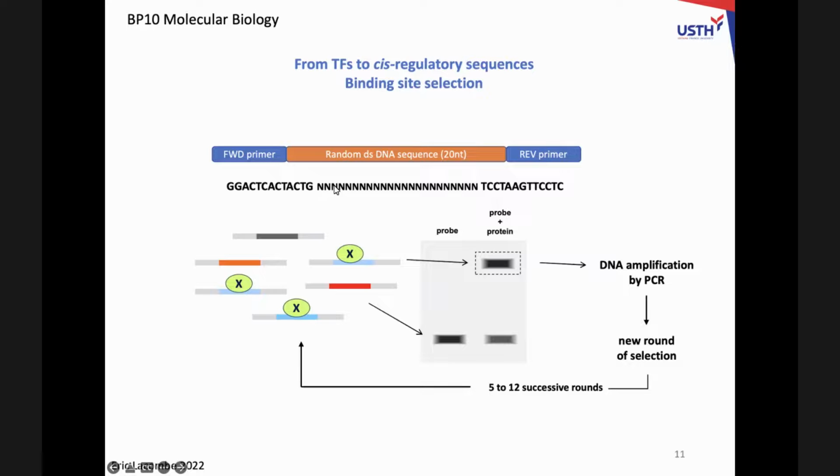So the idea is you put in a random sequence and you collect only the sequences, among this random sequence, that are able to interact with the protein. All the ones at the bottom do not contain the right sequence for the interaction. So if you purify this band and sequence the DNA contained in it, you should get only the random sequences that are able to be recognized by the transcription factor. We do several rounds. It's a technical issue, only to be sure that the purification is almost perfect.